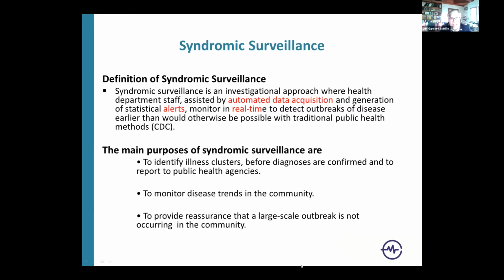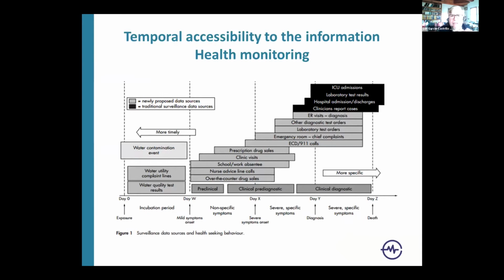We can also use this to monitor the trends of the health in the community, the trends of the disease in the community, not only for infectious diseases, but also for non-communicable diseases. And also to provide reassurance that a large scale outbreak is not occurring in the community. So with this definition, let us take a deep look at the concept of syndromic surveillance.